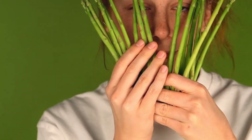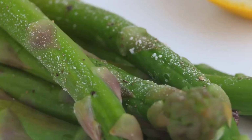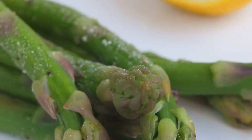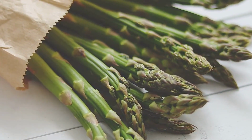Next up, we have the slender elegance of asparagus. These green spears are not only visually appealing but also pack a nutritional punch. These emerald spears are not just a delight to the eye, but they're also incredibly kind to our blood sugar levels. Asparagus is a powerhouse of essential vitamins and minerals, making it a fantastic addition to any meal. Low in carbohydrates and a good source of fiber, they're a diabetic's dream come true.